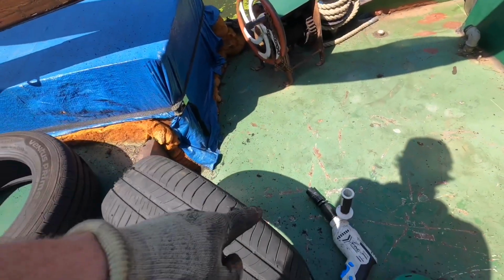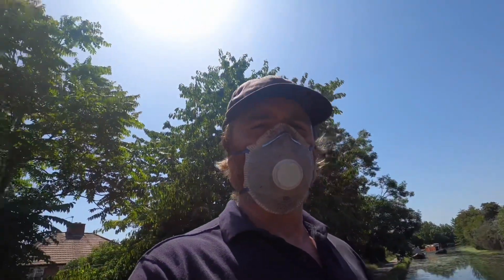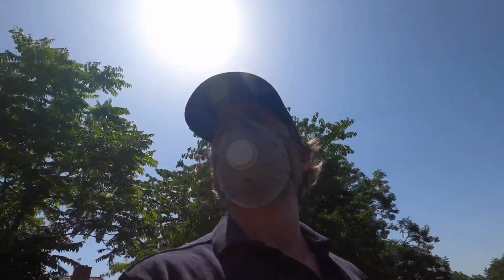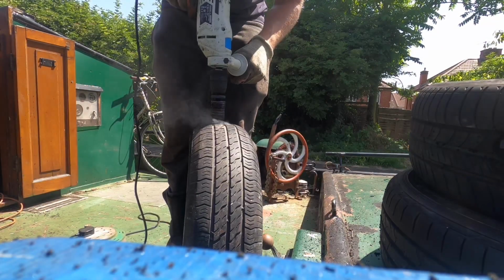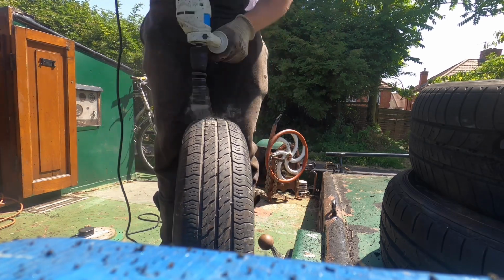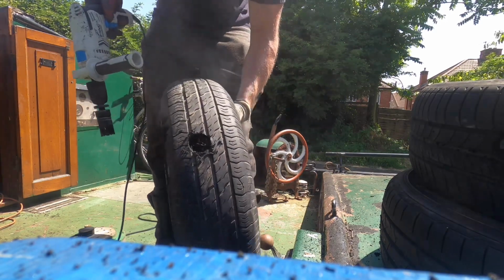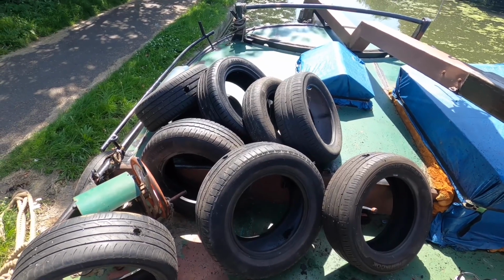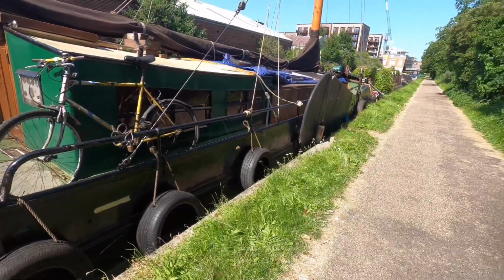I'm now using solar because this blade is so efficient at cutting. I just need to go zip. So I don't need the petrol generator running permanently while I do this job anymore. And of course we've got loads of sunshine, so it's easy to do. So let me show you. Ta-da! Simple as that.